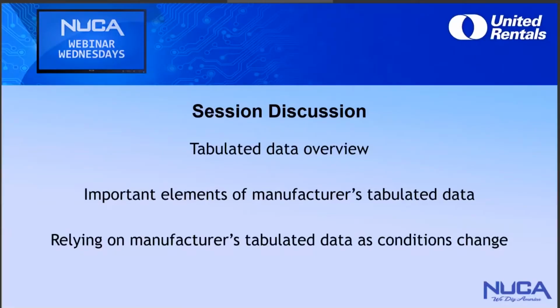Thank you, Robert. And hello, everybody. Today, we're going to talk about a little bit of an overview of tabulated data so we get a sense of what it is and how it's used. We're also going to point out some important elements of what a competent person would need to know regarding the manufacturer's tabulated data. Not every size fits every solution, and every manufacturer does design their boxes or their shores slightly different, and we'll need to know and understand where to find those key differences. We're also going to take that information and then show how relying on the manufacturer's tabulated data as conditions may change on a job can help us navigate through a safe workday.